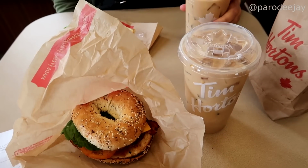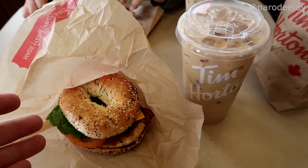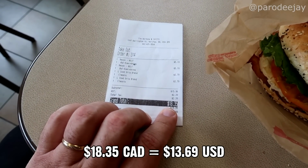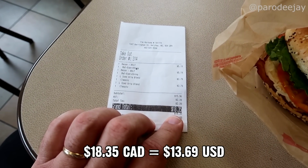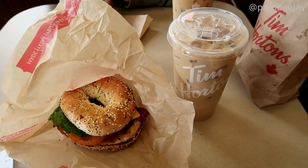Now I know this is the equivalent of coming to America and going, yay, I want to find a Dunkin' Donuts or something, but you know, Tim Hortons when you're in Canada. It's an institution. You gotta do it. And not bad. Our whole meal was $18.35 Canadian, which is something like $13.50 US. So a nice little breakfast for lunch.